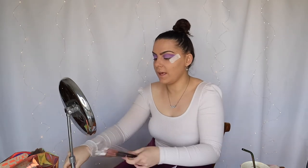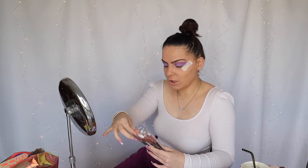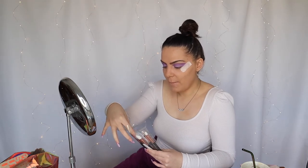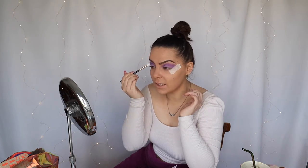Amazing. So with a clean brush, I'm just going to blend that in, just so we haven't got harsh lines. I do tend to like to blend as I go. Really, really nice. I definitely know that these are gonna be my new go-tos for when I wanna do something a little bit fancy. Next, now this is where I do wanna do something different, and I'm scared for my life because I've never done this before.